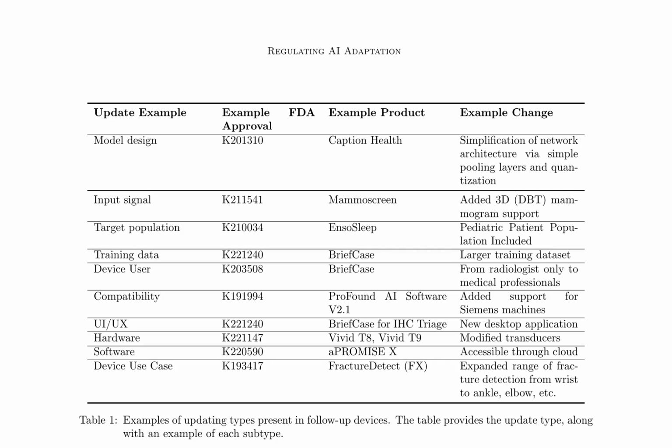In the realm of artificial intelligence adaptation, device updates play a crucial role, yet a staggering 99% of 416 unique devices fail to retrain their models with new data. Instead, most updates focus on expanding functionality or modifying marketing claims, effectively introducing new devices rather than refining existing models. This oversight is particularly concerning for AI devices, which require periodic retraining on new data to ensure accuracy and reliability.